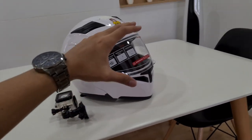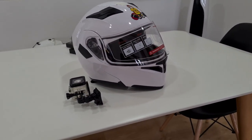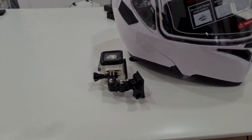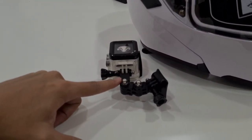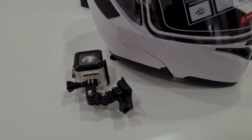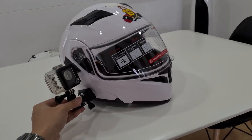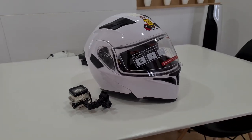Having a camera mounted at the front of the helmet gives a better and clearer view. But of course, if I were to go for that setup, I will need a few more joints for the camera, which will increase the weight of my helmet. So in order to avoid that, I'll be installing this camera mounting at the side of the helmet.